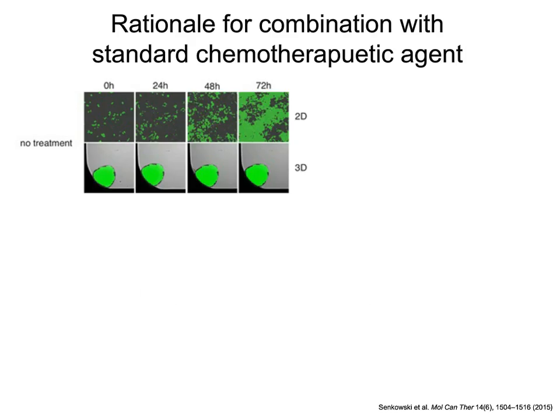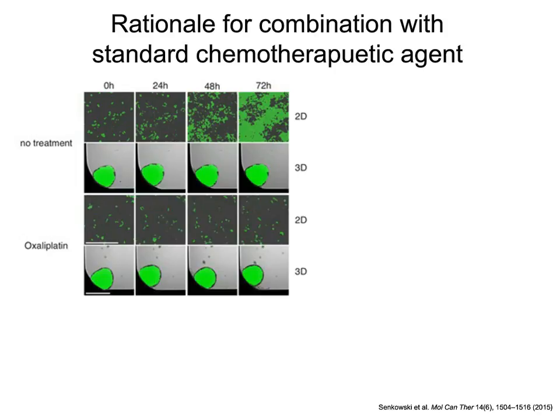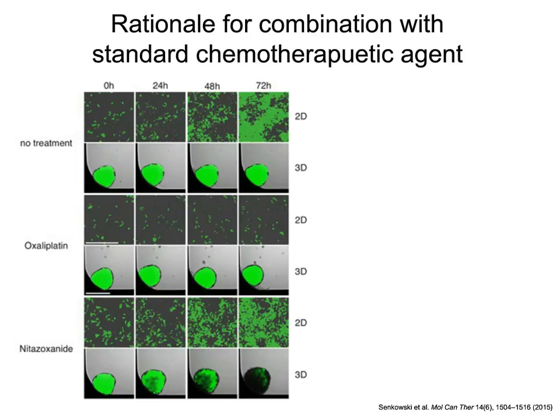However, one has to remember that we chose nitazoxanide to target only the quiescent part of the tumor. So we wanted to combine it with something that would target proliferating cells, and the easy answer would be anti-proliferative chemotherapy. What you can see here is the direct comparison of drug effects on monolayer cell cultures and spheroids. When we apply oxaliplatin, the standard chemotherapeutic drug, we can see a strong cytostatic effect on 2D cultures, the monolayer cell cultures. However, spheroids are largely unaffected over 72 hours of treatment. With nitazoxanide, we see the quite opposite situation. The spheroid dies gradually, and monolayer cell cultures have basically no problems proliferating.